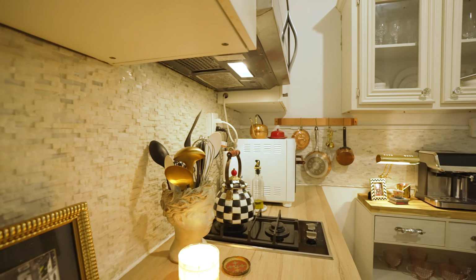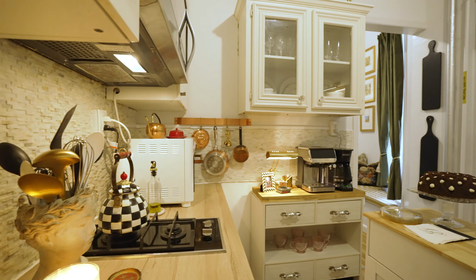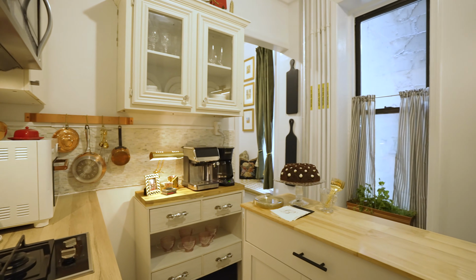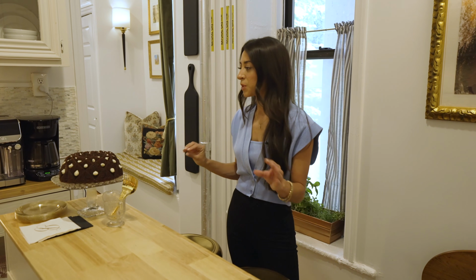All right, y'all, welcome to my kitchen. This is the first space you enter when you walk into the apartment. And I love this space because it's separate from the other rooms. It's very small, but I've done a lot of adding specific pieces to help with organization.